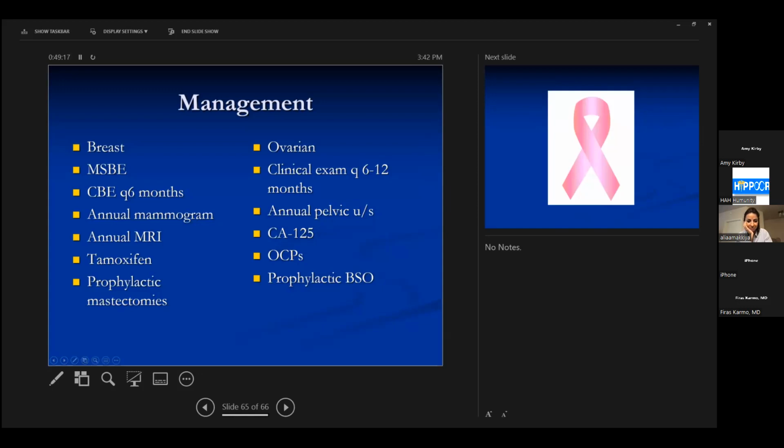So this is patients who do not have cancer at the time of their genetic testing, which is ideally when you want to identify these women, not when they're diagnosed with cancer. They should have clinical breast exam every 6 months, annual mammogram alternating with breast MRI. And again, you start their screening in between the ages of 25 and 30.